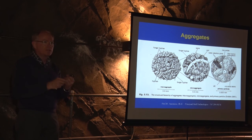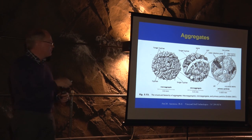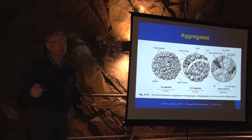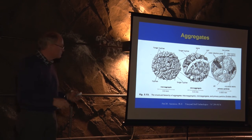You have air pores that are contiguous. That means you can follow them through. It's not just an isolated pore stuck between stuff. There are roots, there are hyphae, there's worms, there's insect legs left over, and it's essentially the soil that is easily recognizable by you even if you just have a hand lens.